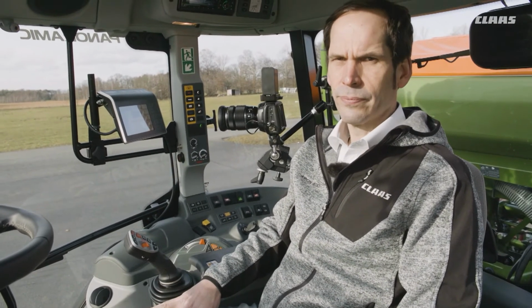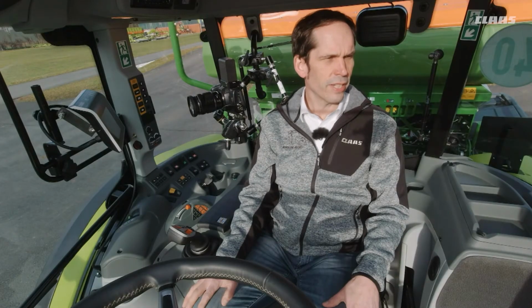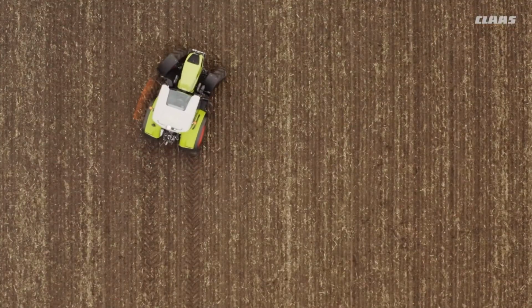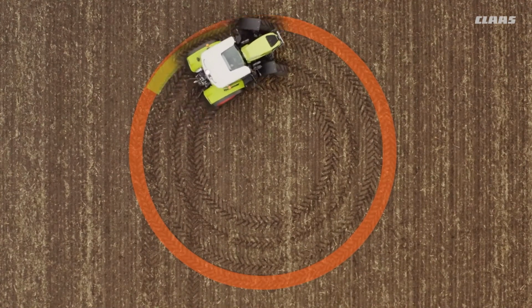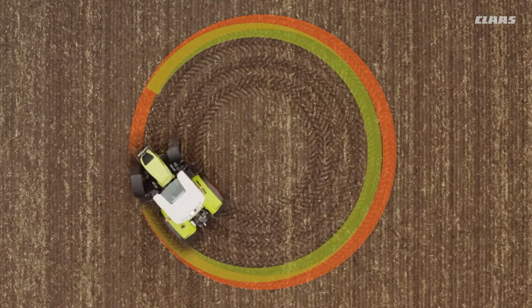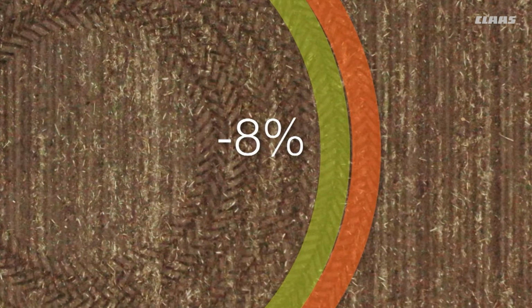What's more, to enable driving with larger implements, we have increased the lifting capacity at the rear to 6.25 tons. But we also increased the gross vehicle weight. Now the ARION 400 can also drive with drill machinery with larger tanks. Another feature is designed to increase efficiency at the headland during cultivation work. Steering angle dependent four-wheel drive automatic enables us to save up to 8% turning circle at the headland. This will save valuable time.